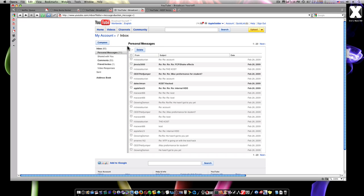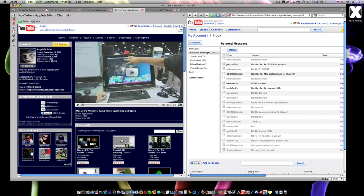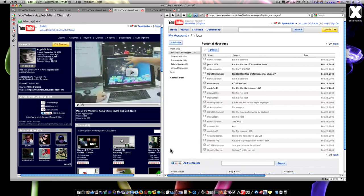Now what I like about Opera, and why I've been using it so much here lately, is because I can open 2 web pages in one window. You can see I have my bookmarks over here. If I want to open up YouTube, another YouTube user, like say my Apple Soldier channel, now as you can see I have 2 web pages side by side in the same window with scroll bars on each of them.